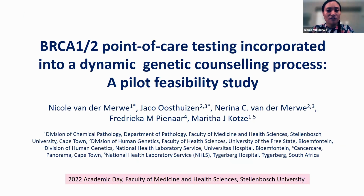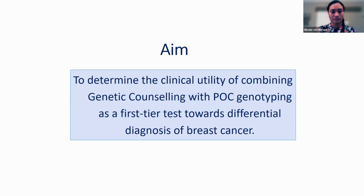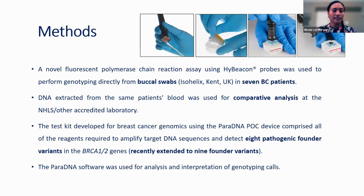As part of the Open Genome Project, we performed a pilot feasibility study, which was presented at the Academic Year Day in 2022. It looked at point-of-care BRCA testing incorporated into a dynamic genetic counseling process. The aim was to determine the clinical utility of combining genetic counseling with point-of-care genotyping as a first-line test towards differential diagnosis of breast cancer.